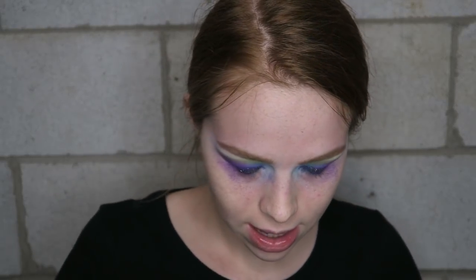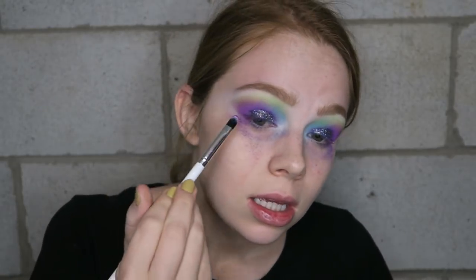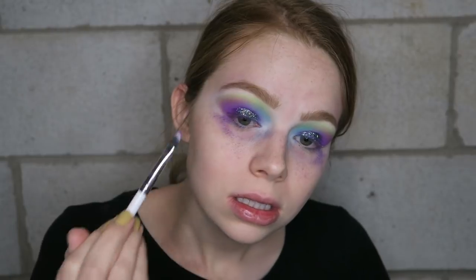I think I'm just going to go ahead and, without blending or anything, take a synthetic brush and take Pop Rocks, just kind of throw it on the corner and just kind of make it darker. So I'm going to go ahead and finish up the rest of my face and I'll be right back.